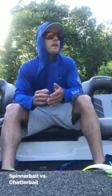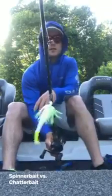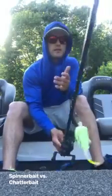Basically, when I was out at Bugs Island this past weekend with my friends, they were hitting topwater really well. There was a shad spawn going on, and of course, the first thing I picked up was the chatterbait. I'm throwing this around, and usually I get bit within the first 10 casts, and it just wasn't happening. My buddy was getting bit on topwater, so I was like, all right, let me see what's going on. I picked up a spinnerbait, and the second I threw it, I got bit.